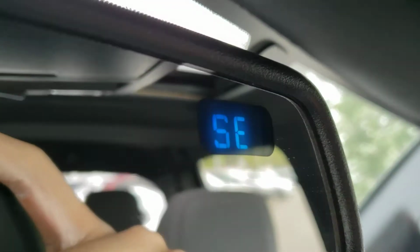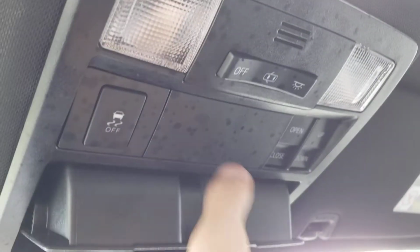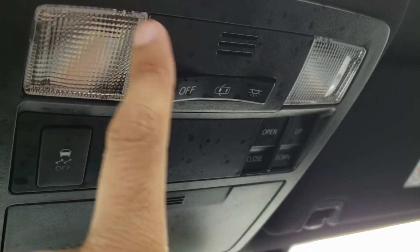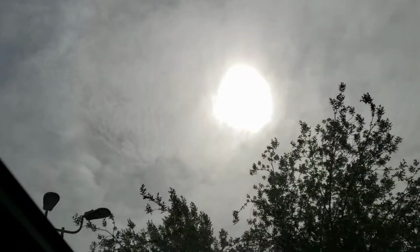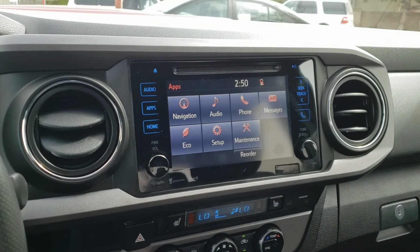Finally, you've also got the direction that you're traveling up in the top right hand corner. All the way up top, you've got a nice sunglasses holder here, as well as the button to toggle your traction control. You've also got some interior lights, as well as the controls for your sunroof that I mentioned. That is a very nice feature to have on sunny days like today, and of course you can let in lots of airflow as well. So that concludes the features up front. Let's go ahead and hop in back and take a look at some of the features in the rear of this truck.